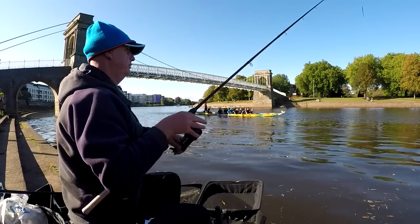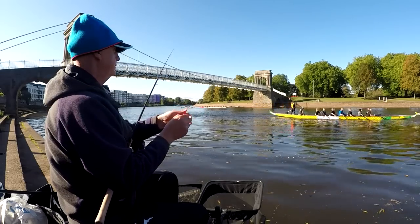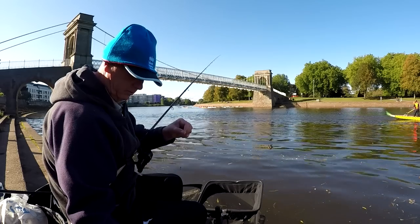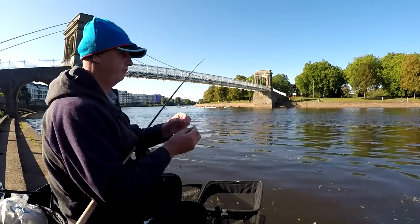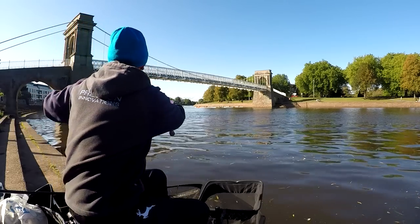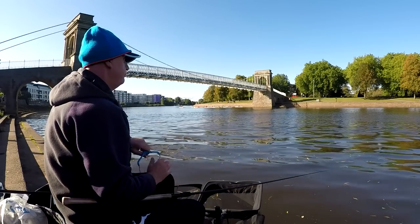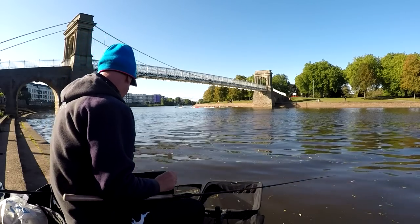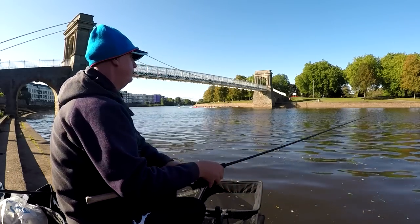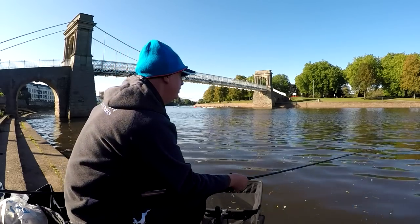Dragon boats too. They're not rowing very fast, are they? Headwind now making it very tough.